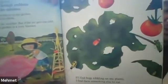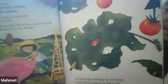So she gave the bugs breadcrumbs so they don't nibble on her leaves and her plants. Because bugs do love vegetables a lot.